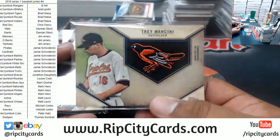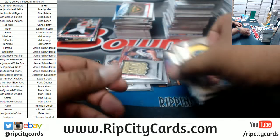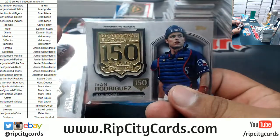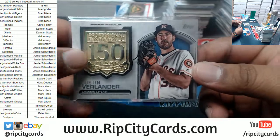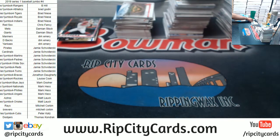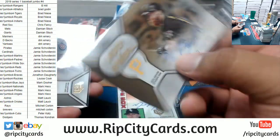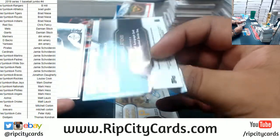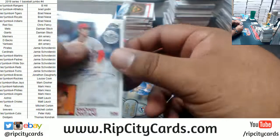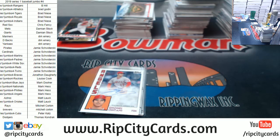The hat logo patches. Trey Mancini, Orioles. Rhys Hoskins, Phillies. And Travis Shaw to 150, Brewers. The medallions. Tom Seaver of the Mets. Number 25 of 25. Ivan Rodriguez, Rangers. To 150. And Justin Verlander of the Astros. Not numbered. Now, autographs, which we do get in the jumbo set. We have Michael Kopech, White Sox, to 150. Colin Moran for the Pirates to 50. Mark Grace of the Cubs to 150. Mike Foltynewicz of the Braves. Yonder Solarte of the Blue Jays. And an Ohtani for the Angels. Very nice. And that, my friends, is going to do it for the break. Thank you very much.